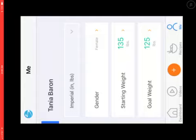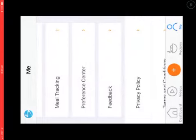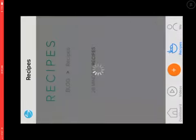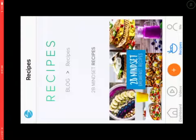So you would enter your information there. I think I was just playing around with it so I can see. You would set all of these meal tracking, and you can either do plate it with 2B Mindset or the containers. Again, here's your dashboard and recipes. There you go. So here's how you would access everything through the app.